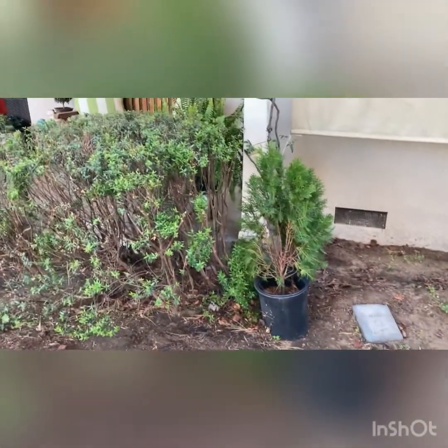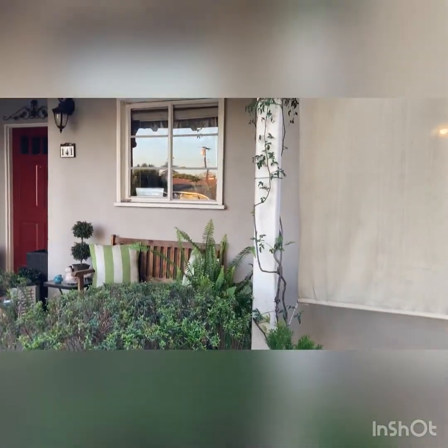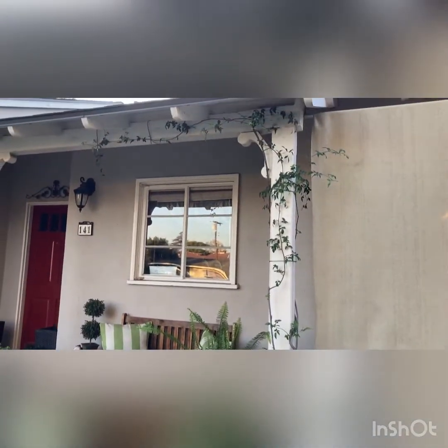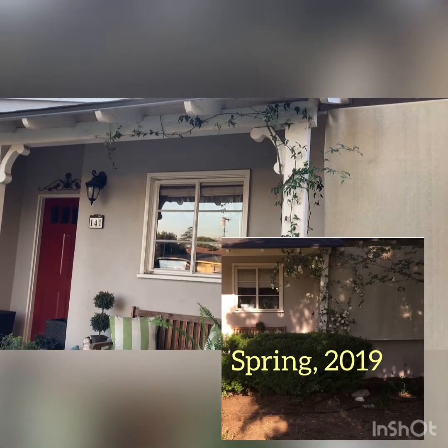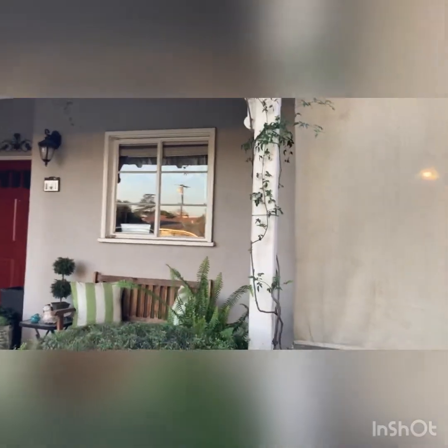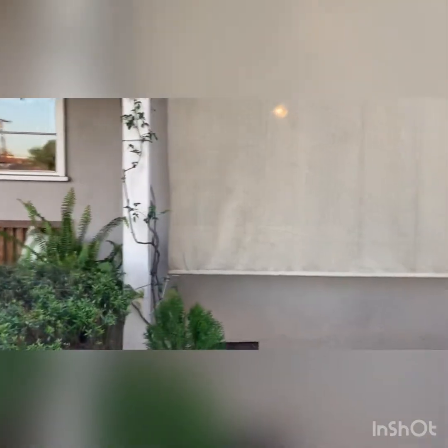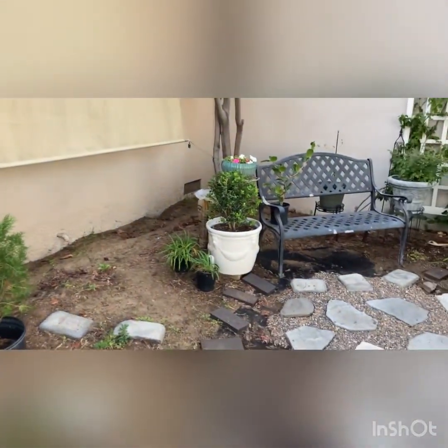I don't think last time I mentioned, but I have a climbing rose here. I don't know the name of it, but it's white. And when it blooms, it's quite lovely. It doesn't always bloom much for me though. And I take personal responsibility for that because I haven't taken good care of it. And if you don't take good care of your plants, they don't take good care of you, usually.